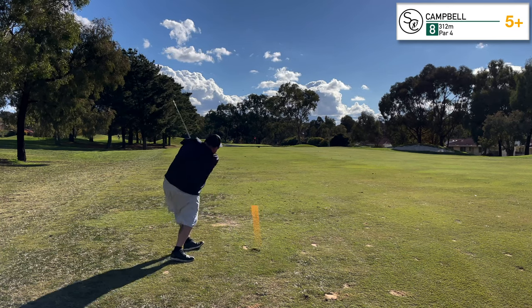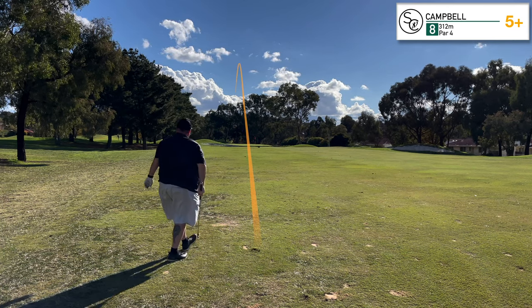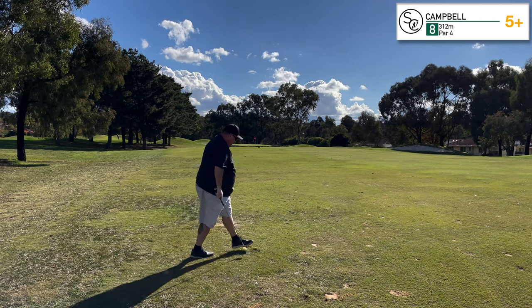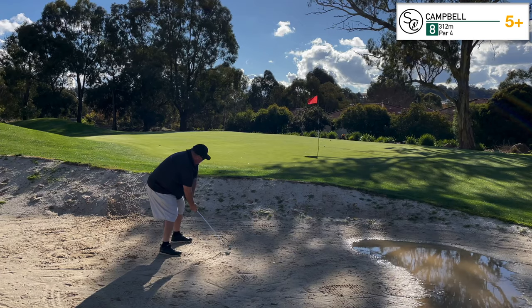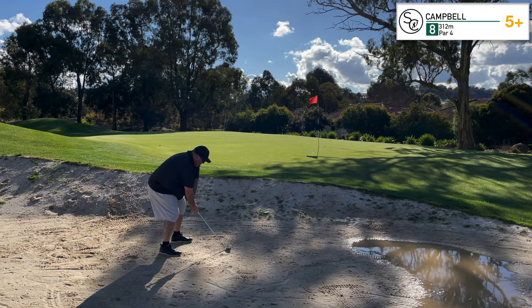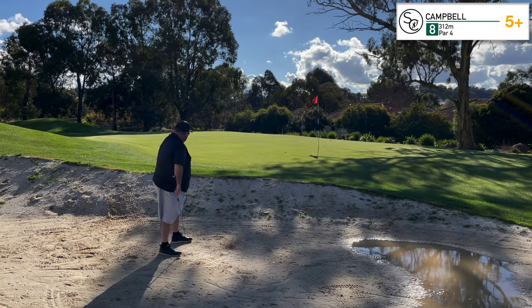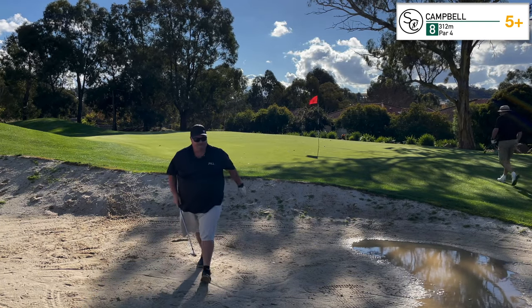And what a disastrous shot this is. Just finally stopped hitting one out to the right and actually missed that one left and short. Found the bunker. Good bunker shot. Just didn't release as I thought it was going to down the hill there.